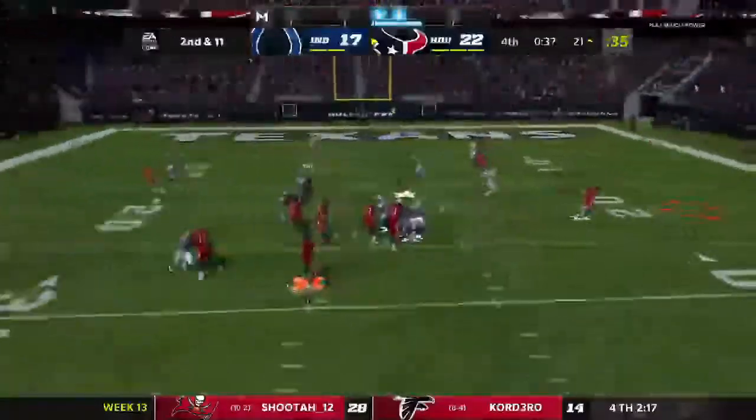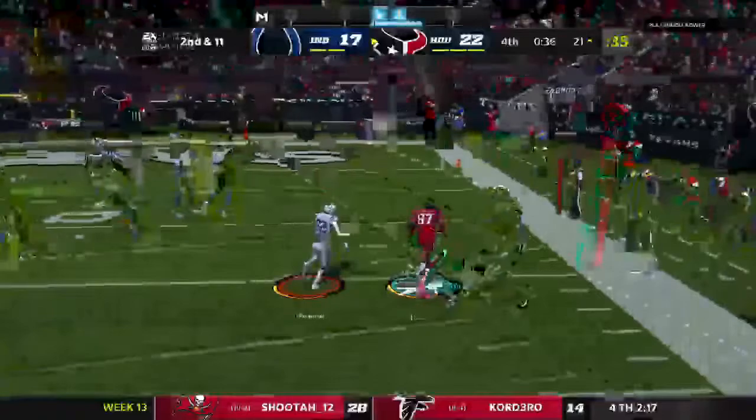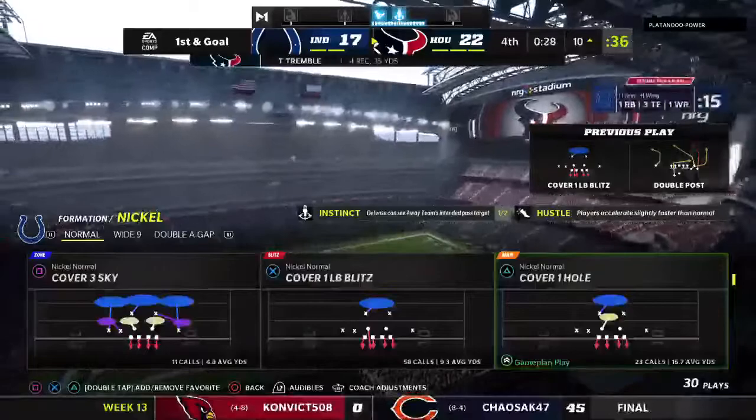To throw is Locke. There's Trent. Down to the 10. Call it a gain of 11 yards, and that should just about do it.